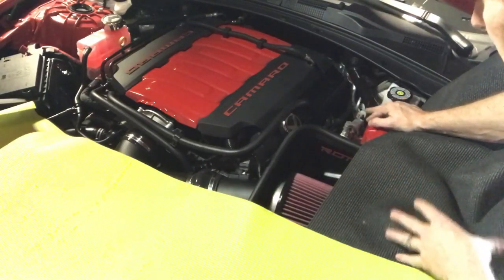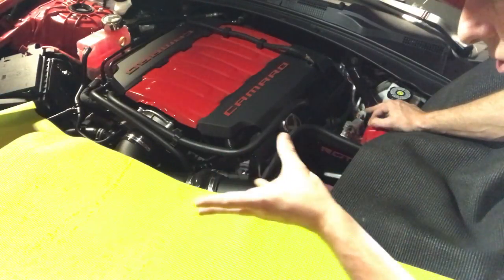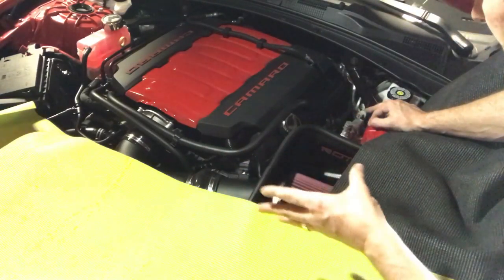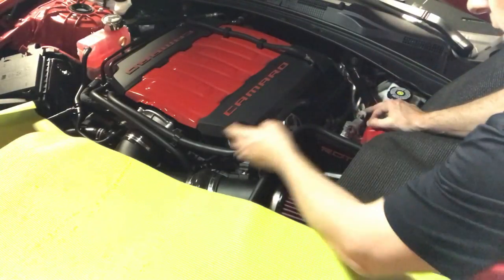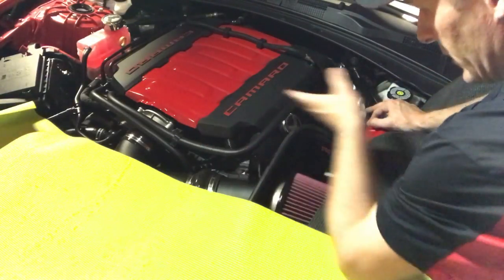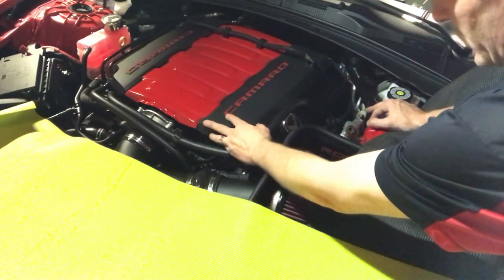So I'm going to do that first, then I'm going to mount the catch can inlet tube and outlet tubes to the catch can itself, get them mounted up on the vehicle. Then I'm going to unplug from here and run my lines to the engine and intake. And at that time, we should be all complete.